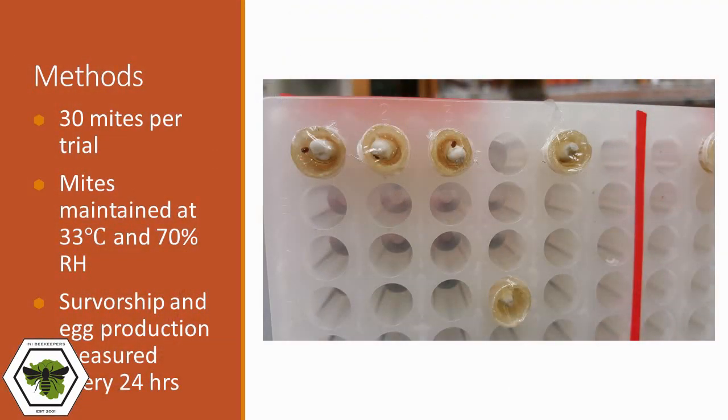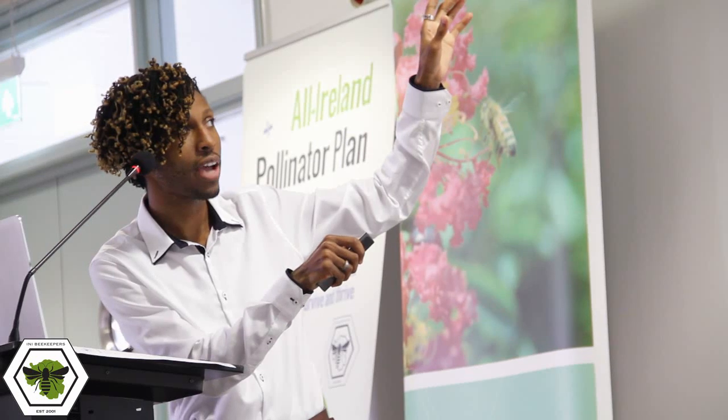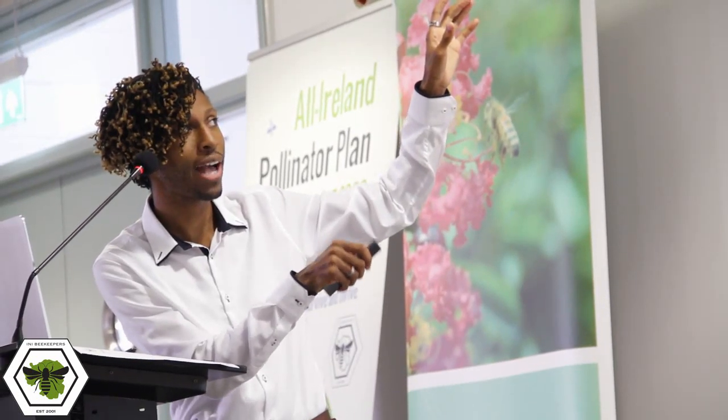Okay? All right. Now, we use cling wrap as the lid on these cells so we can see right through them. And so you've got the decoy pupa, you've got your Varroa mite in there, there's the cling wrap and the wax cell.